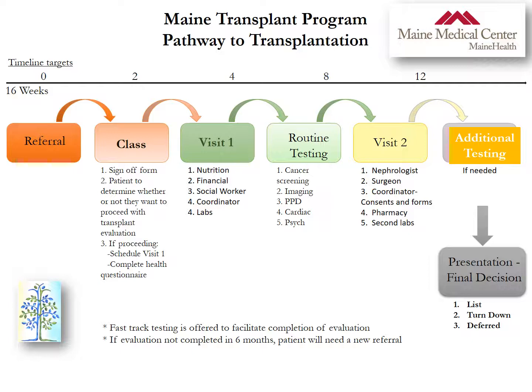You will be expected to complete some routine testing explained in another module before you come back to the program for your Visit 2 appointment. This appointment will discuss the surgery in more detail and review the medications you will take after transplant. Finally, your coordinator will present you at a meeting, and you'll be either listed, turned down, or deferred, meaning that you have to complete some more testing before you can be listed.